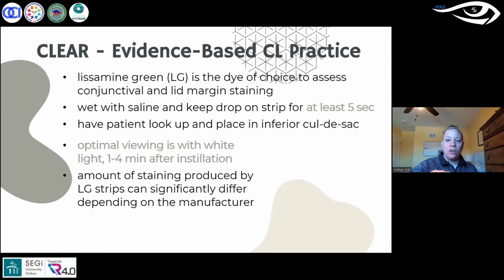Don't stain your clothes. That 5 seconds, though, really gives that dye a chance to pick up the saline, and you get a much better delivery of lissamine to the patient's inferior cul-de-sac. So you have them look up, and you just tip the dye into their inferior fornix there. And with this one, again, you want to wait 1 to 4 minutes after you put the dye in.